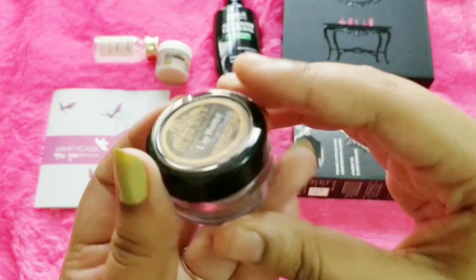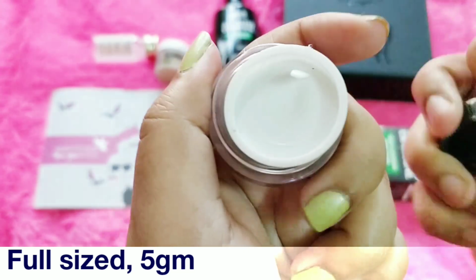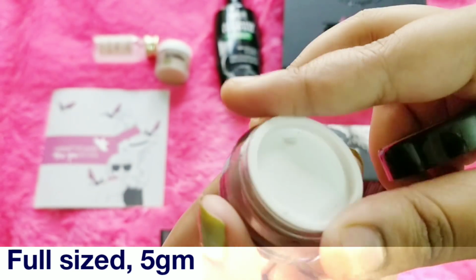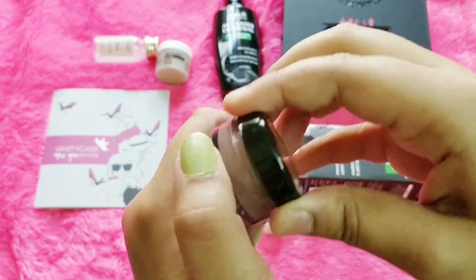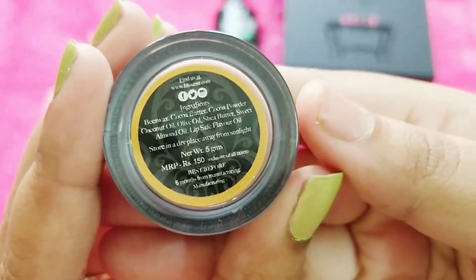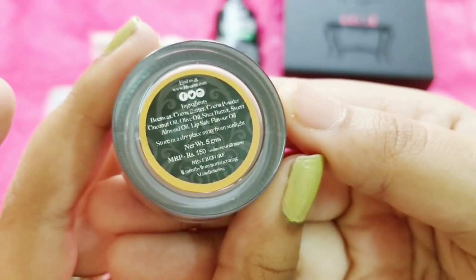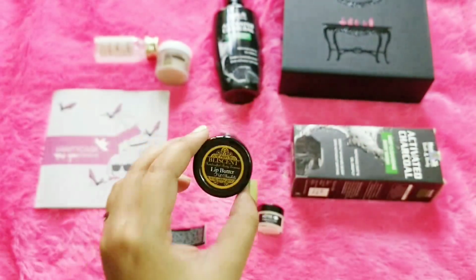And the last product that we have here is from Blissent. It is the hot chocolate lip butter. It comes with a spill proofing, and this is how it looks like. It smells exactly like chocolate. So I wish this was a tongue butter, so then I can apply directly onto my tongue. It's smelling amazing, just like chocolate. I really like the fragrance. And at the back side, the ingredient list is mentioned: cocoa, beeswax, cocoa powder, coconut oil, olive oil, shea, sweet almond oil, 5 grams and 150 rupees. It has an expiry of 6 months. Okay, that's pretty good. So this is the last product in the box.